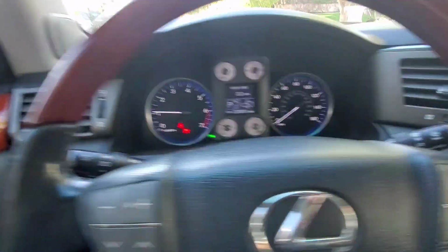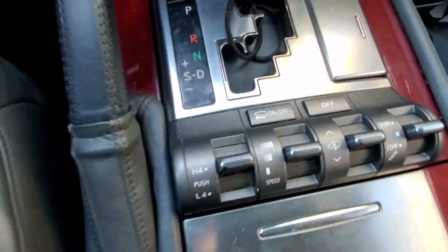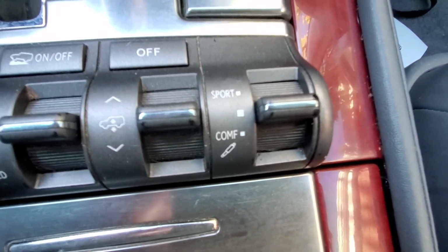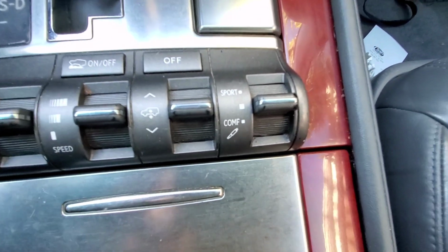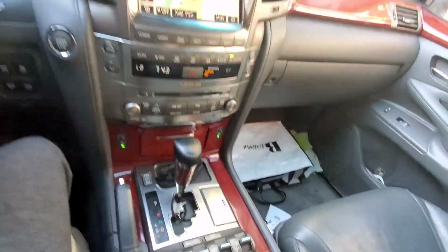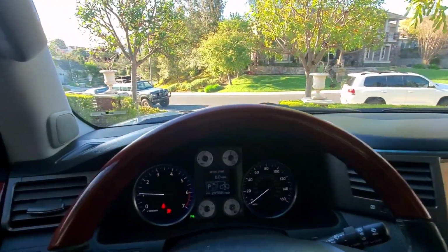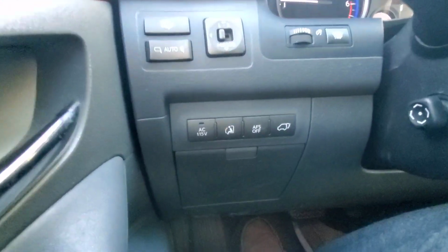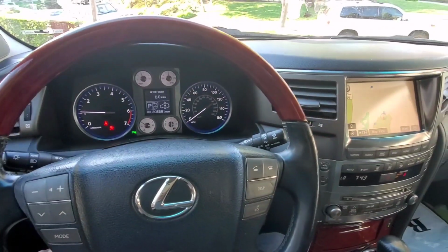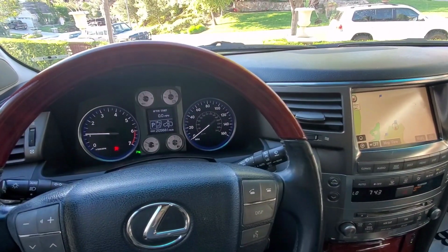And I was mentioning, as far as the height control, it's right there. And now you have 3 options: sport, normal, or comfort. In the LX470, there were 4 options, which obviously you're just going to find your favorite one or favorite 2 and use just those 2 anyways. And then right there, that's the button you press that has this truck automatically lower. That was not an option on the 470.